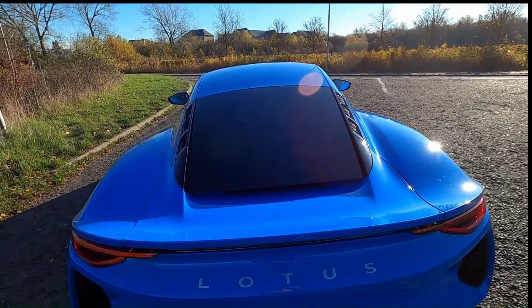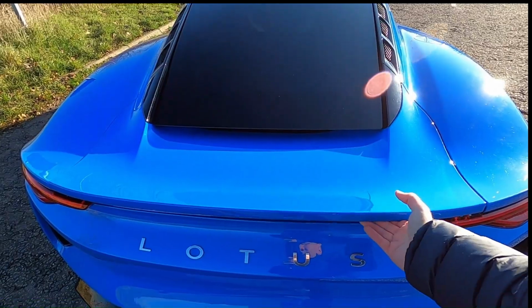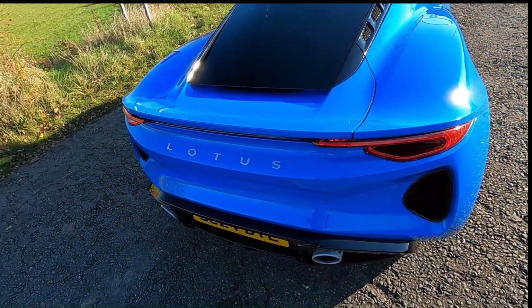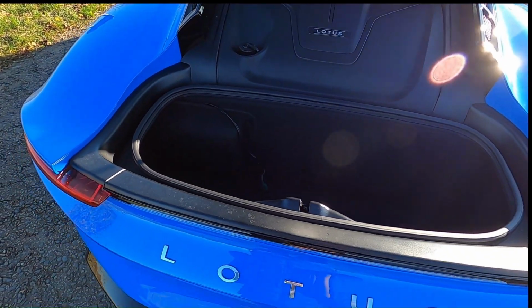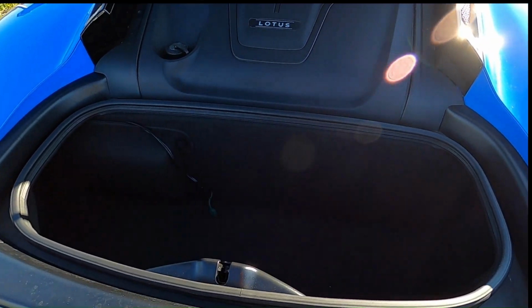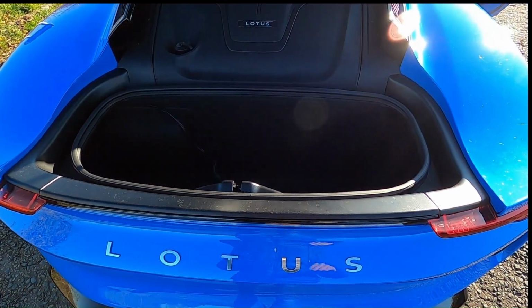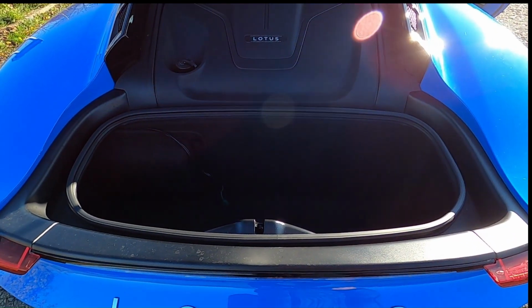So let's talk about the boot. And it's not about what you think I'm going to talk about. It's not about the boot space. It's about something else. So in the boot, the space is what it is. I said I'm going to do another video on that. If I haven't already released that video before this one, I'm going to do a video to show you how much you can fit into the boot.